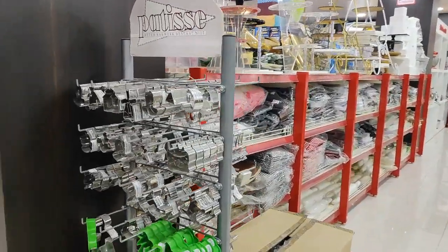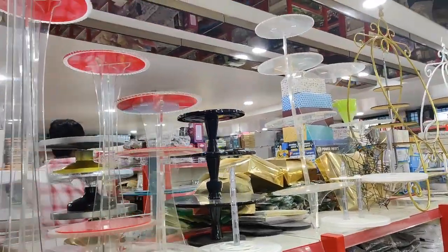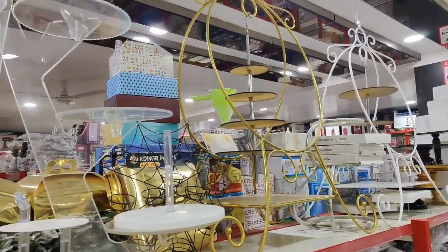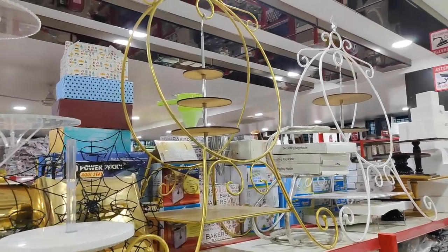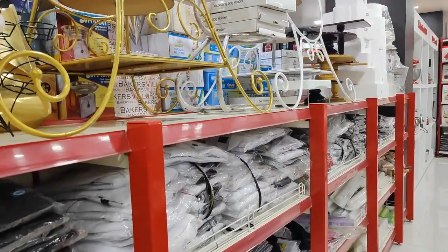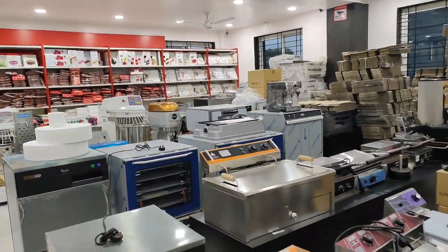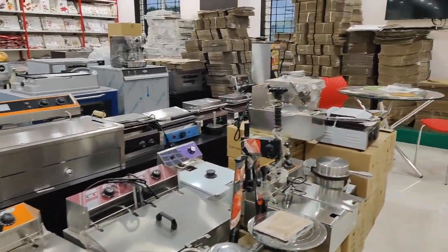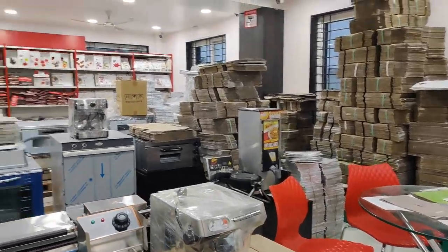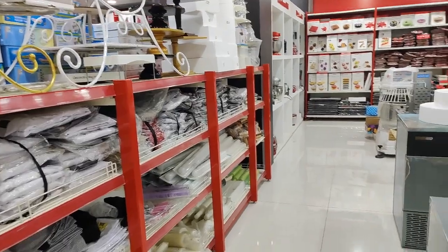Alright, as soon as we enter, this place looks fabulous, guys. That's the first impression, and I was looking for such a place for a long time now, and I think this serves all my purpose. We are a lot into baking and other stuff, and it's always hard to find stuff that goes in for baking and other cooking related stuff, and finding all of them in one location is always a tough job. So we have to keep moving around multiple places.